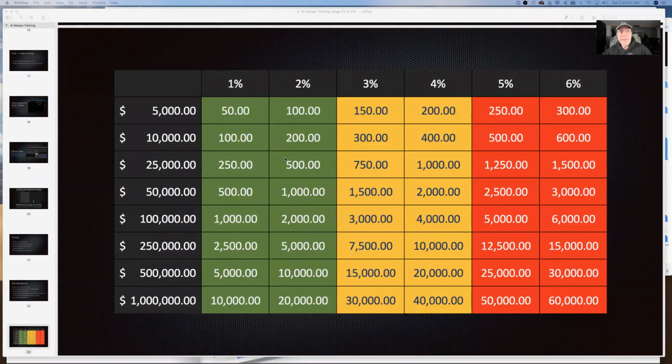I've created something like this that shows an account size on the left, and then the percent of that account on the top, and then in dollar amounts what that equals. And then I just split it up into different sectors. And then you decide where you want to be. I'm not telling you where to be, but for overall catastrophic loss in your account, typically that is somewhere between 4 and 10% for most people. Now you can see how much that is in each different size account.